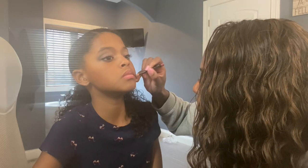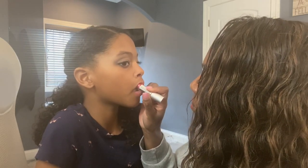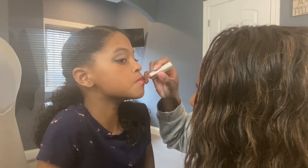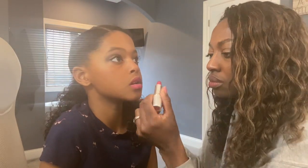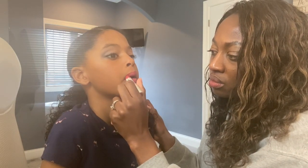I couldn't really get the pencil to work, so I just kind of, okay, go. Kind of rubbing it in. Can't see it. It's just the liner. Yeah, they can't see it really good. This is more of like a pink.